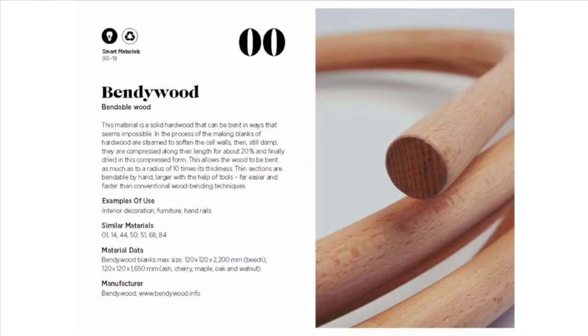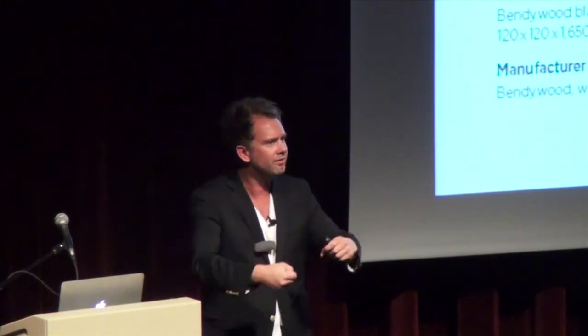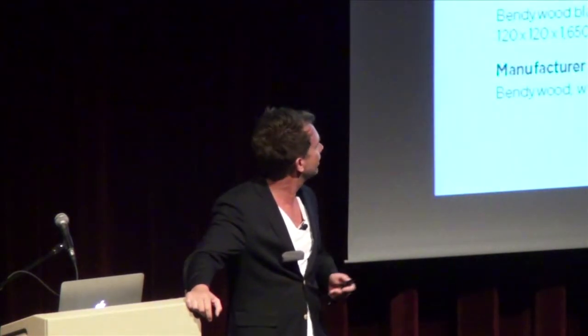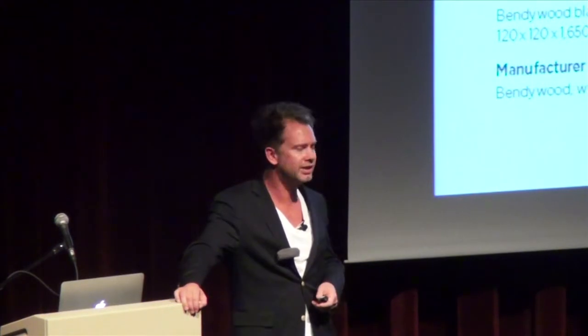These examples are just some from the exhibition. For example, this bendy wood. It's actually wood that you can bend, and you can even make knots with. You can compress the fibers in the wood when heating up the wood in a moist climate. The wood is compressed, and you actually have a very, very flexible material. And another one is, I didn't bring that one. Well, anyways, you'll get a chance to view it later.